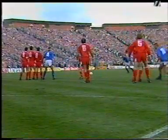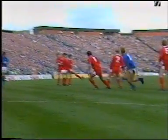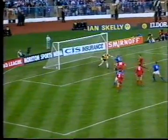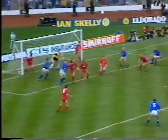Wow, what a tremendous let-off for Aberdeen. Snelders couldn't hold it. The shot was so powerful, thundering through the gap there. Snelders, with his body behind it, couldn't hold it, but he got help from Van der Ark. Well, that shows the power in the save. Van der Ark doing well in defence.